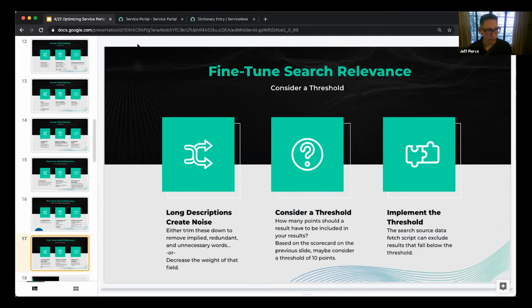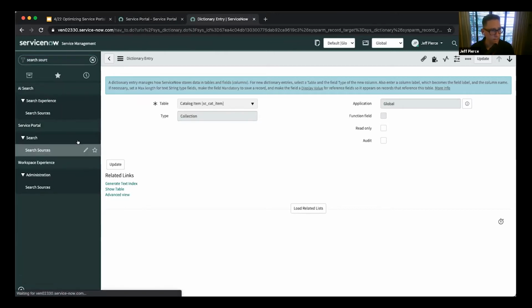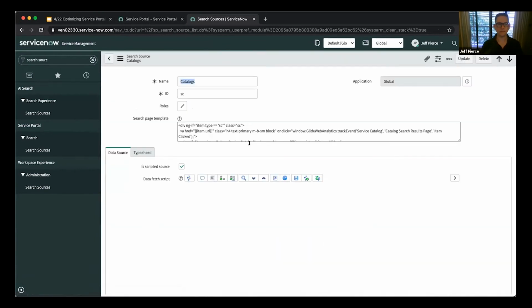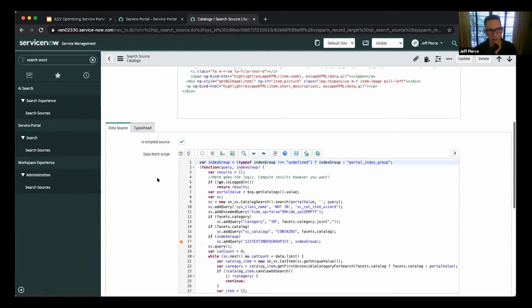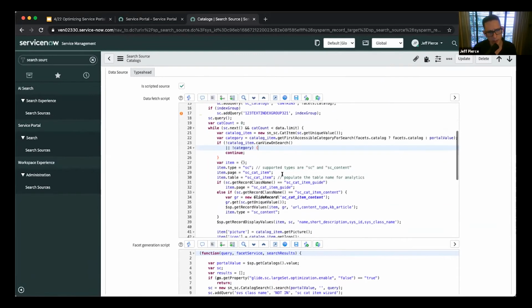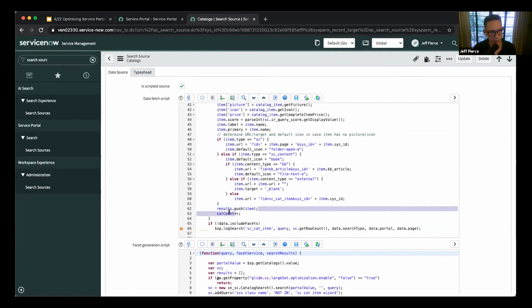So how would you implement that threshold? That's actually quite easy. So let's go back to our search source and into our catalog. In our data source, this is where we take the query term and we go find the related catalog results for that term. So we're not going to go into all of that, but that's what all that is. We're going to go down here to where we push this item to the results array, because this is what's getting returned back to our search widgets.